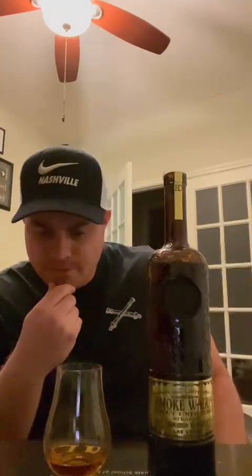Second sip. I do get a little bit of fruit, a little bit of chocolate aftertaste. Again, this is very interesting, very complex, very unique. I can definitely understand the craze for this.